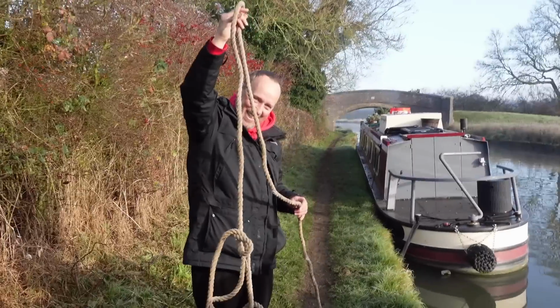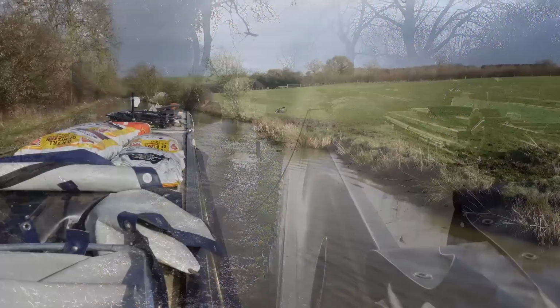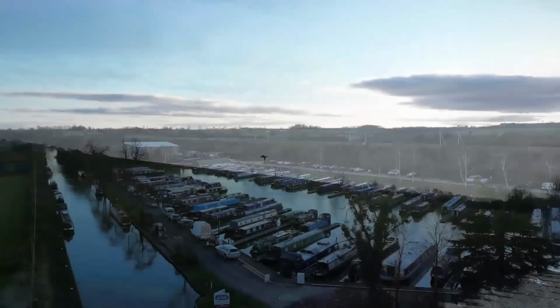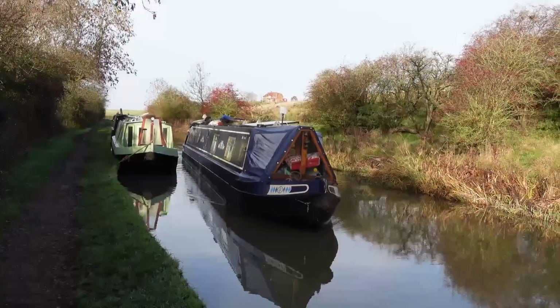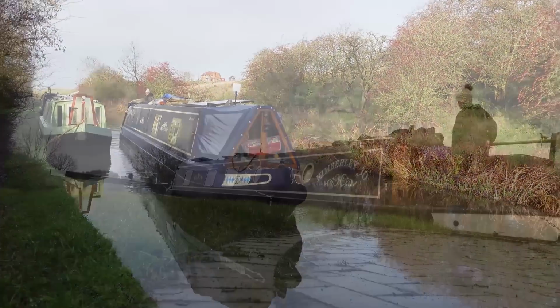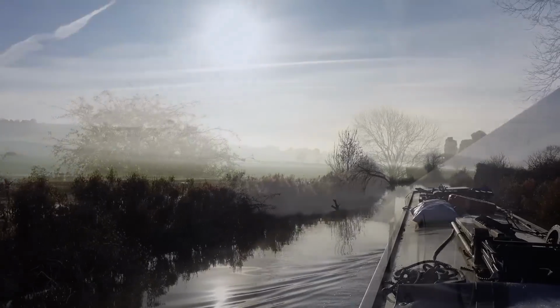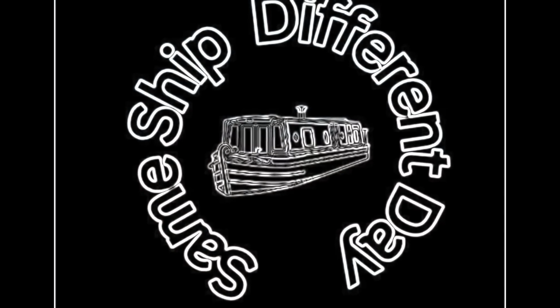Hey everyone, we are Tony and Sonia, and after more than 20 years of teaching, we finally decided we'd had enough and it was time for some adventure. So we quit our jobs, rented out our house and sold pretty much everything we owned. And while most midlife crises end up with a sports car, we bought a narrowboat called Kimberley-Jo. And along with our newest crew member Willow, we travel all over the UK's stunning and beautiful canal network. It'd be great if you came along and joined us on Same Ship, Different Day.